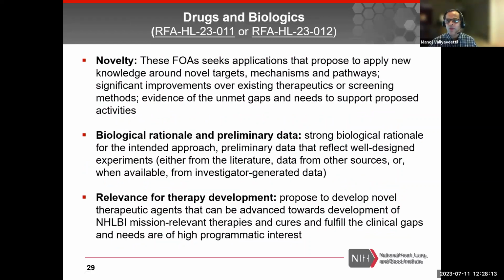So the overarching goal of these Catalyze product definition RFAs, I'm just going one by one with the drugs and biologics. As you can see here, the main objective comes in 3 parts. The first is novelty, because this is something NHLBI is looking for. What are the significant improvements it is making with the specific applications for our existing therapeutics, because it's a product development path. The main goal is translational science. Once it is awarded and comes to fruition, it needs to go into the next phase, like a preclinical phase or an IND-specific phase. So there needs to be an end goal. It's not real basic science research. It's more of translational science, taking from bench to bedside.